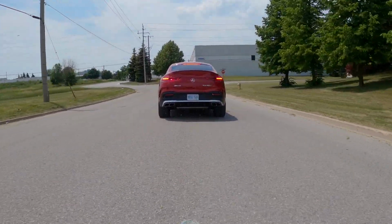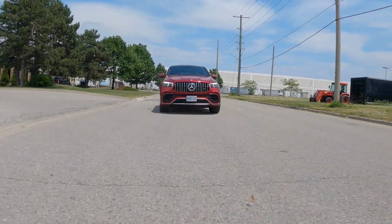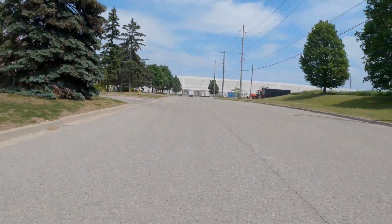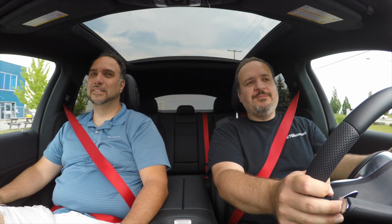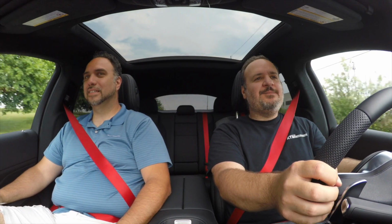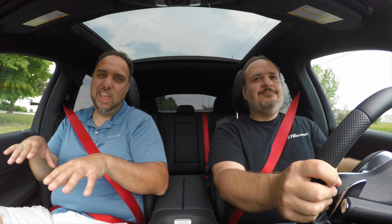Okay, so let's put it into at least Sport Plus, because it is an AMG. Look at this. I love the exhaust. The exhaust actually does some burbles. It goes pop, pop, pop, pop, pop, which most other manufacturers now are muting in their exhausts. This one has a button to make it louder. I actually really like how it sounds. It sounds amazing. Compared to everyone else now, Mercedes is probably the only brand you can get it like this.